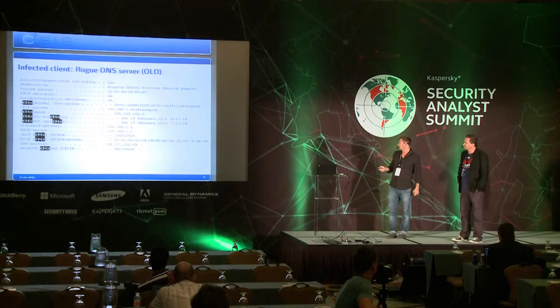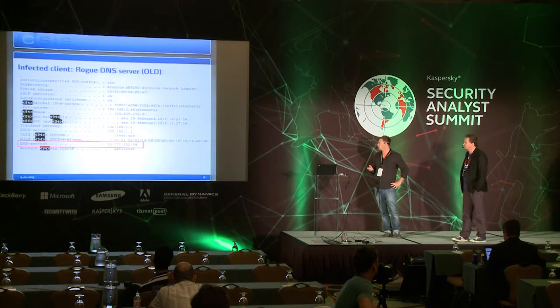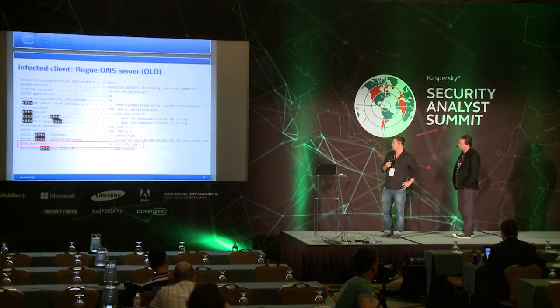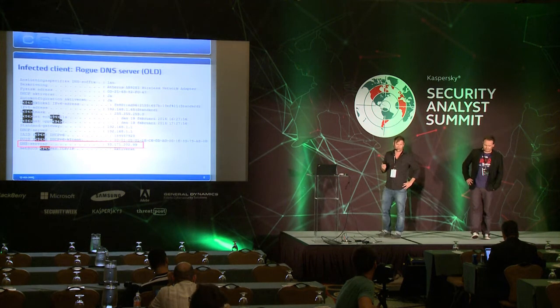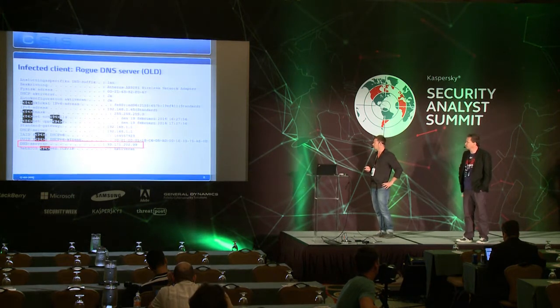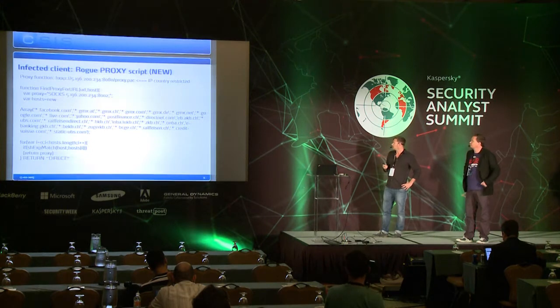I also said a rogue DNS server in the old version back in 2014. I think at the end of 2014, it changed to be a proxy server instead, which is much more efficient. But in this case, it's a rogue DNS server from the machine. The new one is a proxy script.